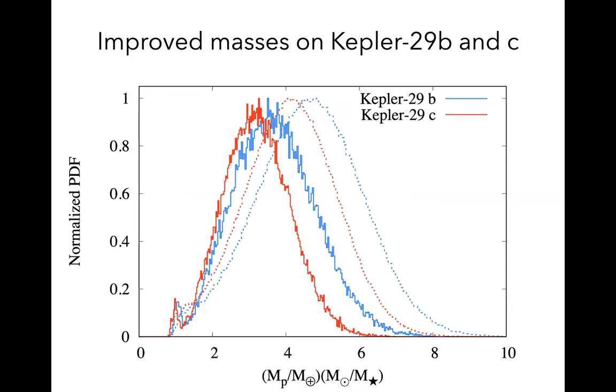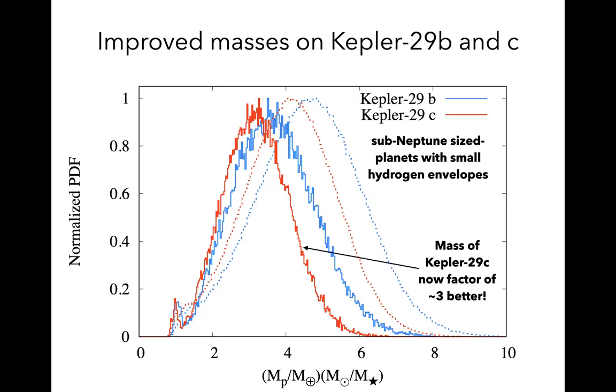And so that's exactly what we did. We actually went in and measured the Kepler-29 system. These are both sub-Neptune-sized planets with small hydrogen envelopes. And what we were able to do with a single night of observations, 6, 7, 8 hours of time, that's it, was measure the mass of these sub-Neptune planets in some cases by a factor of 3 better than Kepler was able to do alone, with just one night on Palomar.